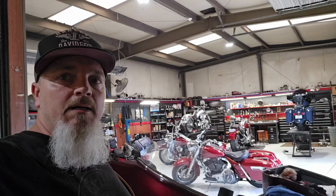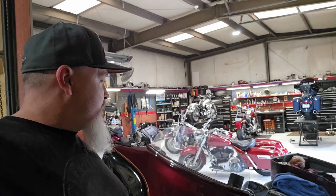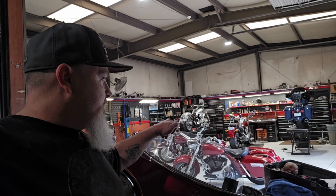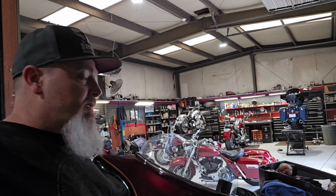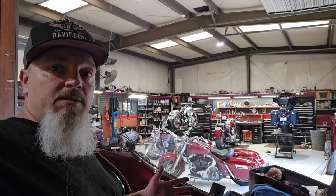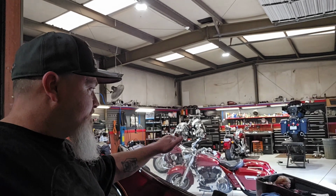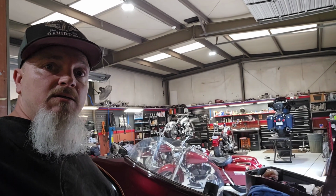I'd say so. Hey, what's up, everybody? I'm back at you here at the shop. Wanted to show you the windshield that Scotty cut up. I told you the process and why he was going to be doing it. Well, here's the final product. I'd say it looks pretty good.